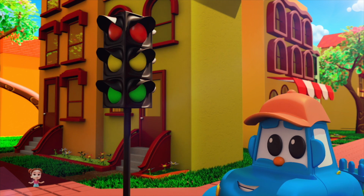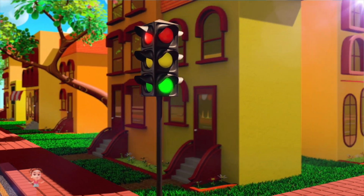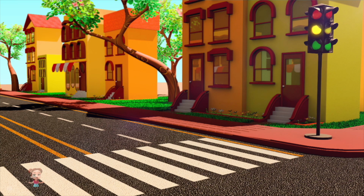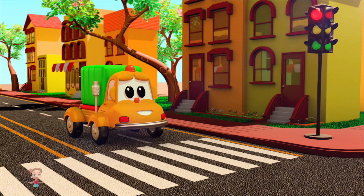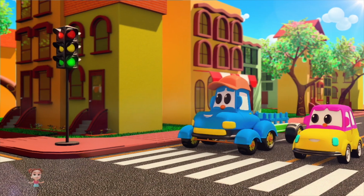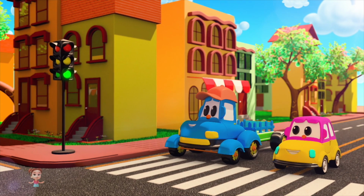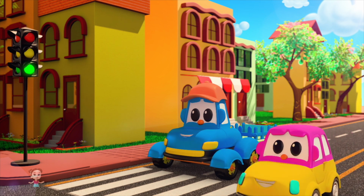Now, when the red light shines, cars that see that light need to stop. And if the green light shines, cars that see that light know that it's safe to go. The yellow light means, I'm about to change from red to green. Oh, look, here comes a big truck. He sees the red light and he stops. At the same time, the green light flashes in the other direction. That's for you, Wheeler. So Wheeler knows that it's safe to drive on. Bye-bye, Wheeler. Drive safely.